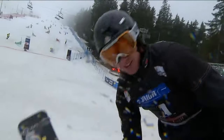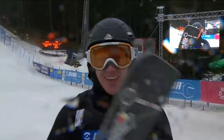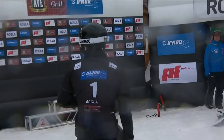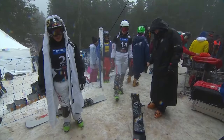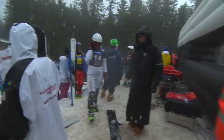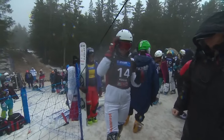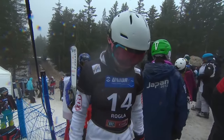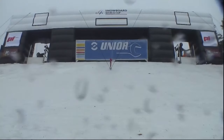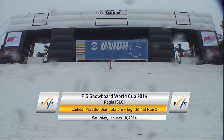So run number 1 all complete for the men, and it'll be a run 2 for the women coming up in a few moments time, and that will determine our quarterfinal lineups. There's Ledecka, she looked good in her first run. Still a long way to go in this competition. Tough for the athletes today.